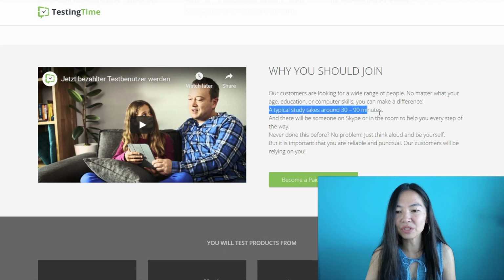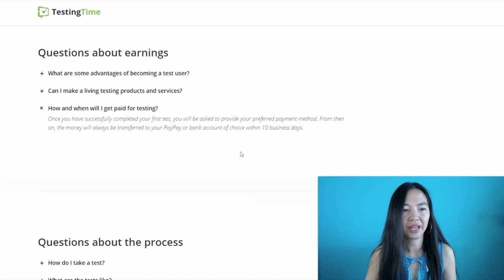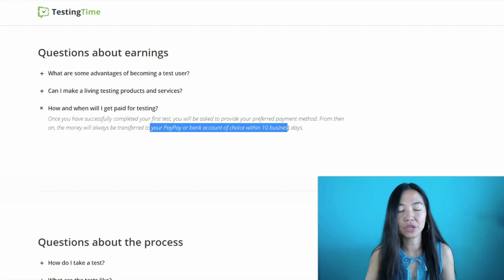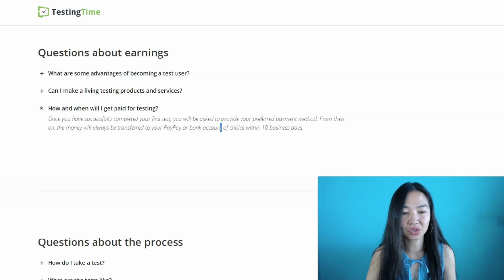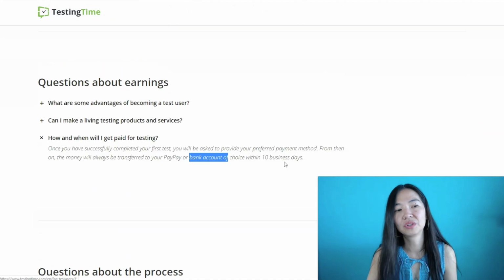A typical test would take a little longer for this website, but you do get paid a little bit more, so this is going to be worth your time. A typical study takes around 30 to 90 minutes. And how are you going to get paid with Testing Time? You're going to get paid by using PayPal or a bank account of your choice. So as long as they can pay to either, you could be from anywhere, if you have access to PayPal or a bank account they can transfer to, okay?